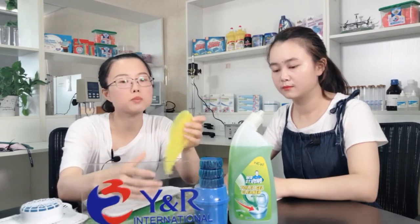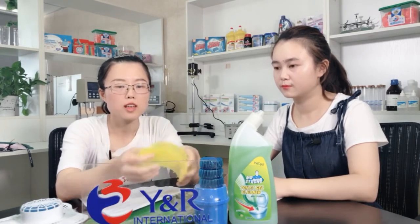So that's about two functions, and this product has another last function: it can prevent blocking. It can prevent blocking effectively by resisting paper, cigarettes, and chewing gum. These are the three functions of this product, and next I would like to introduce its three features and advantages.